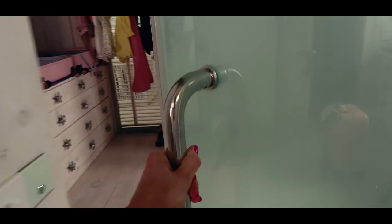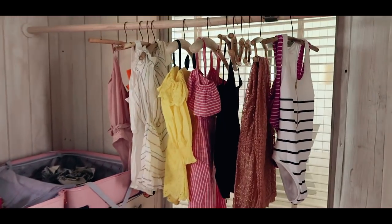Alex might actually be naked in here right now. Nope, unfortunately not. So I just hung up on that. I'm saying you might be naked in here, but unfortunately you weren't.